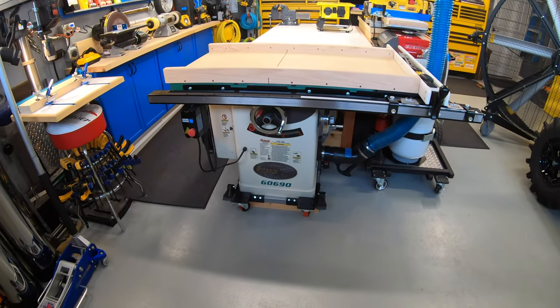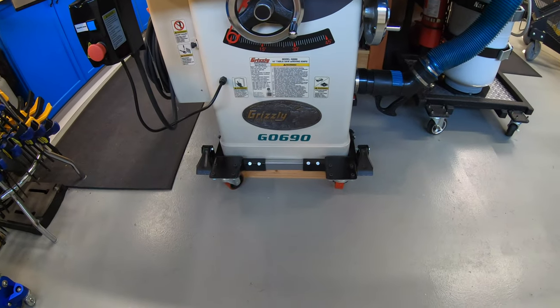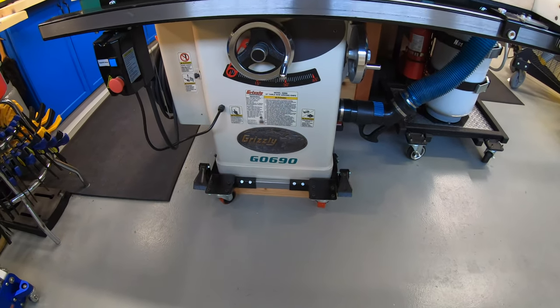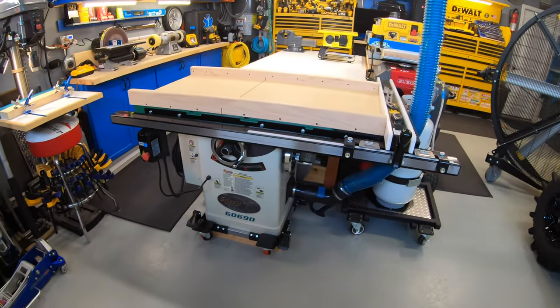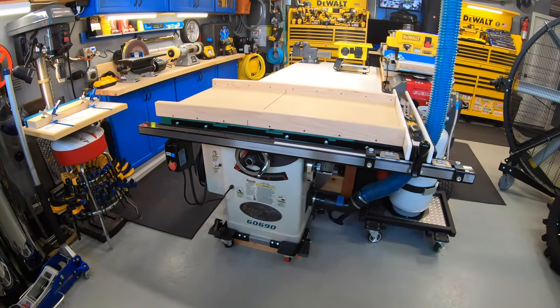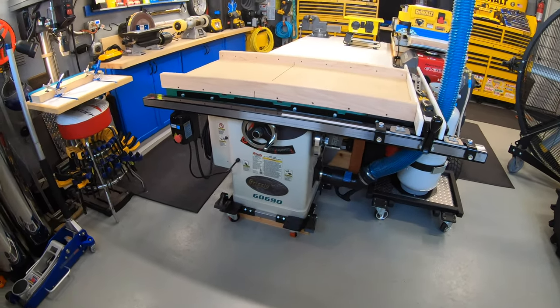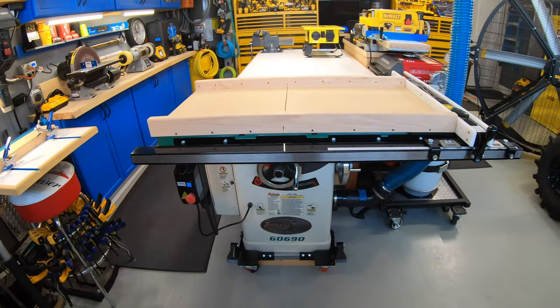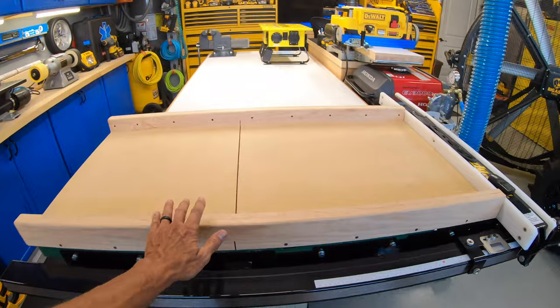Okay, so here's my table saw. As you can see, it's a Grizzly. It's the G0690 model. And there were more expensive models that I could have bought. This one is only a 10-inch. I really wish I would have had the money and the space to go with a 12-inch. But this gets me by. It does what I needed to do. I haven't had any problems with it. I love it. I actually made a slide.